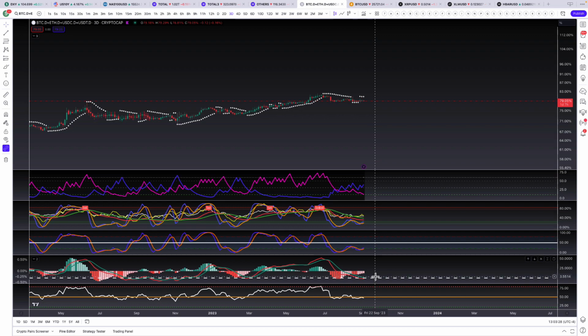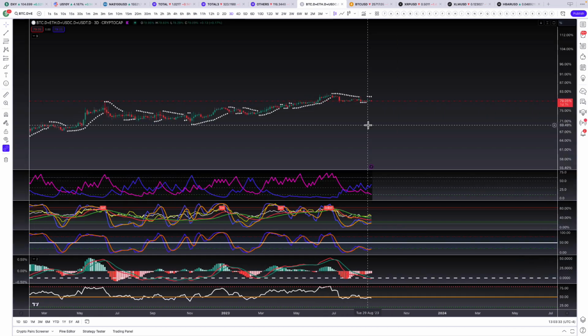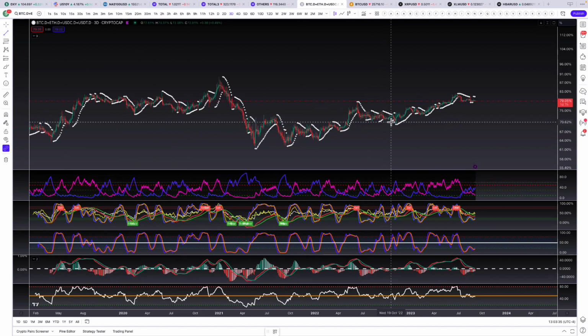And it's just a matter of us getting below the 0 line, which we're very close to doing, and then us just needing to break this trend line like this. And we're at it right now. It's just going to take a little tick down. If we get below 78%, it's game on.